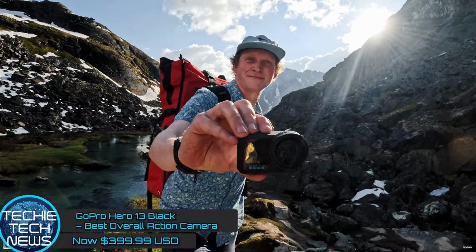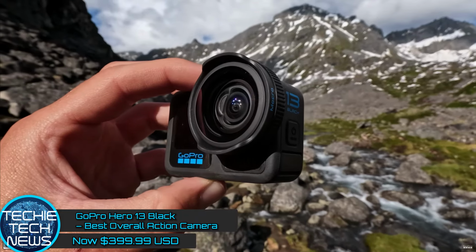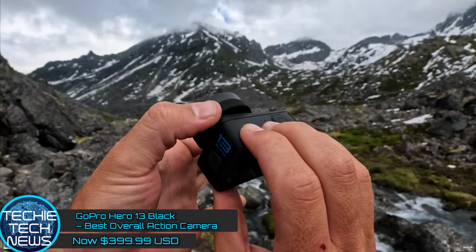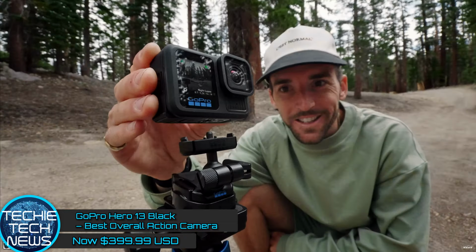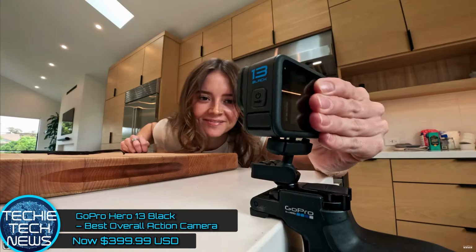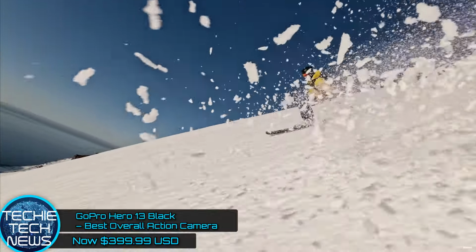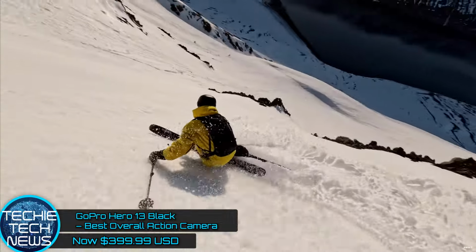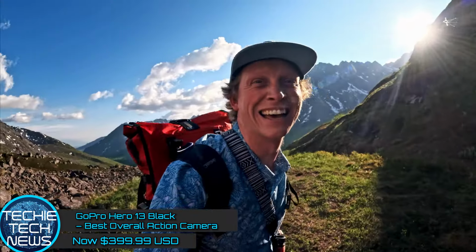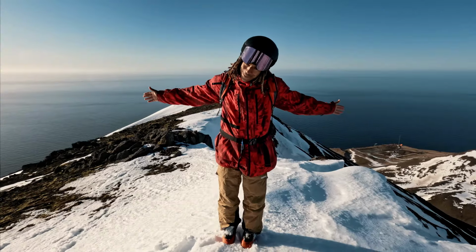These attach to the redesigned mount on the 13 Black that can now detect its accessories once they're attached and actually adjusts accordingly, instantly unlocking creative shooting options. We also praise the addition of magnetic mounting, as well as the improved battery life and heat dissipation. Burst slow-mo mode also gives the option to shoot at 400 frames per second at 720p, although clips are slow to process. While these improvements aren't revolutionary, they all add up to make the Hero 13 Black the most complete GoPro action camera to date.